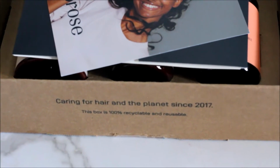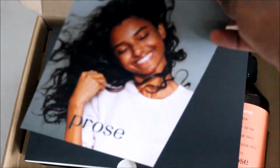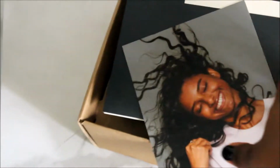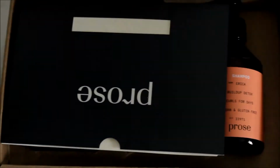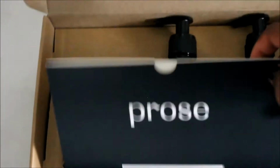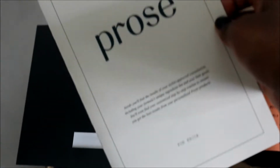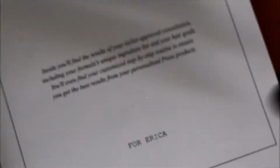So pretty much PROSE is a product that's out of New York, and I had the opportunity to get some of their stuff. So I got a hair mask, a shampoo, and a conditioner. And the amazing part about this brand is that they make everything cater to you and your hair type. So what that means is whatever issues you're having with your hair, you take a survey online and they cater the product specifically to you. So I had the opportunity to use them, and we're going to talk all about it, see it, and see kind of what it does to my hair.